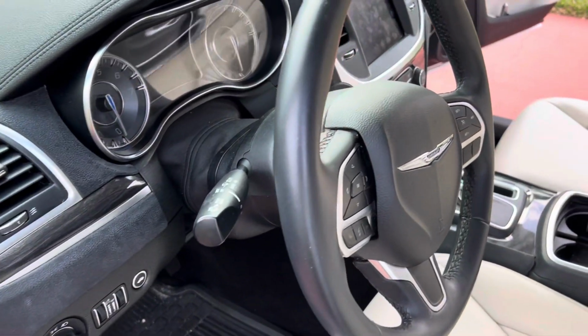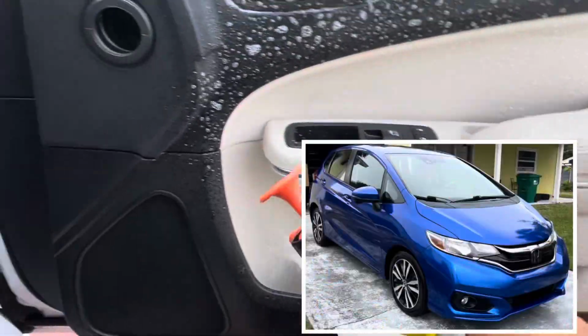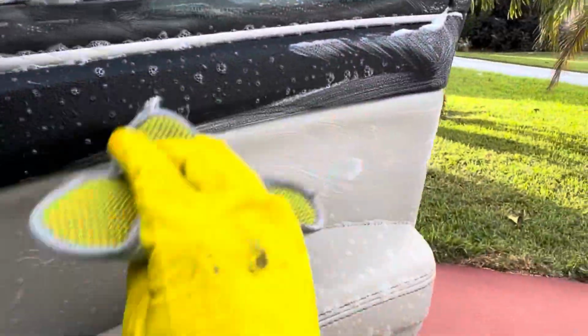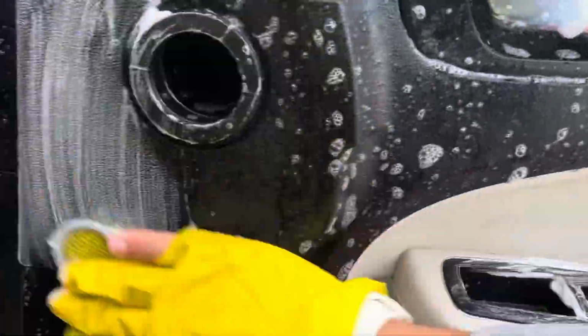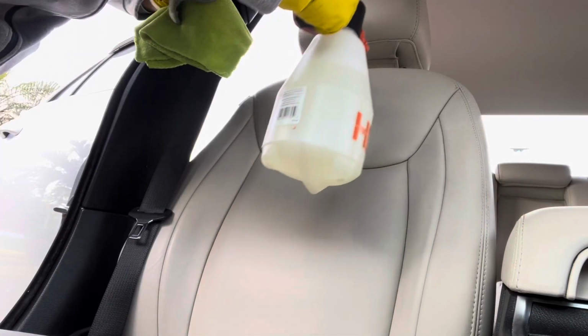Today, let's get right into this detail though, starting off with this Chrysler 300 and then following up with a Honda Fit afterwards. Now, I want to provide some background information for you guys to understand how I acquired this client and what our business relationship is like, because it is kind of unique. So the client that is paying me for this detail is not the owner of this vehicle. This is his mother's vehicle. He'll text me on his own accordance. There is no set schedule in place for this detail to take place.